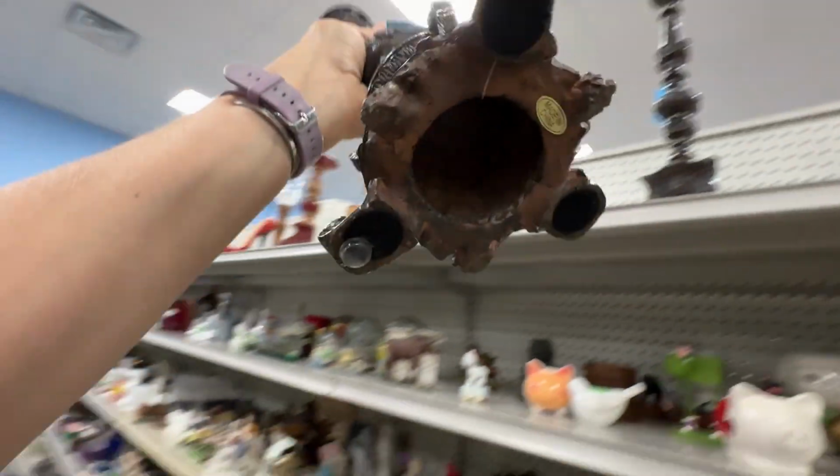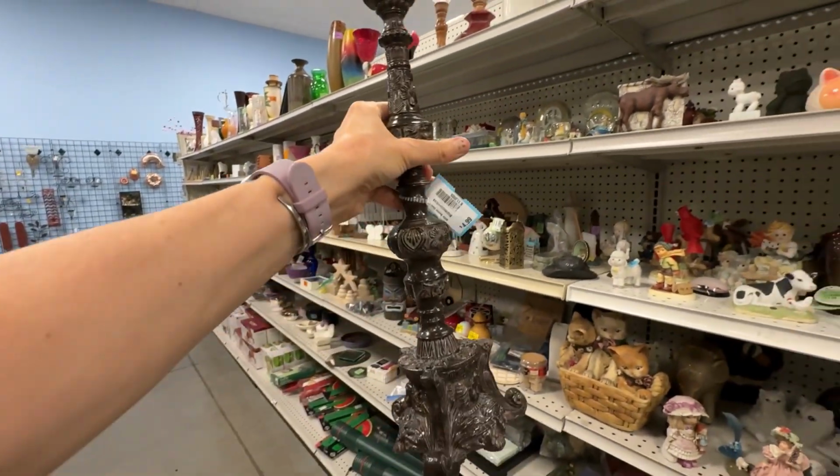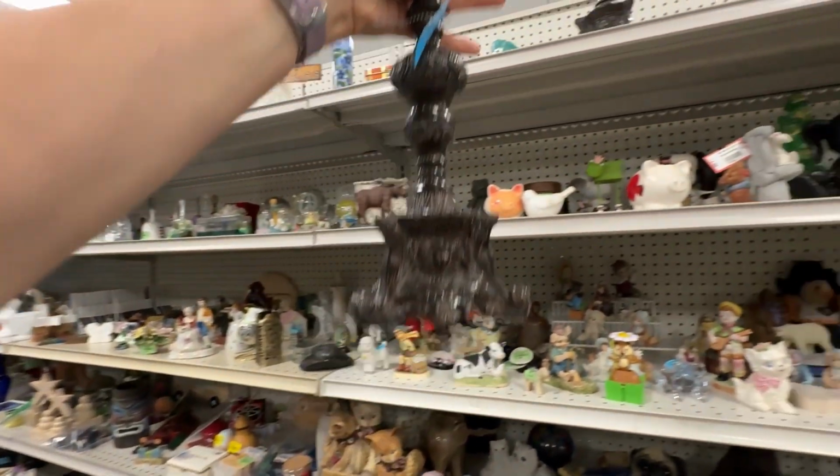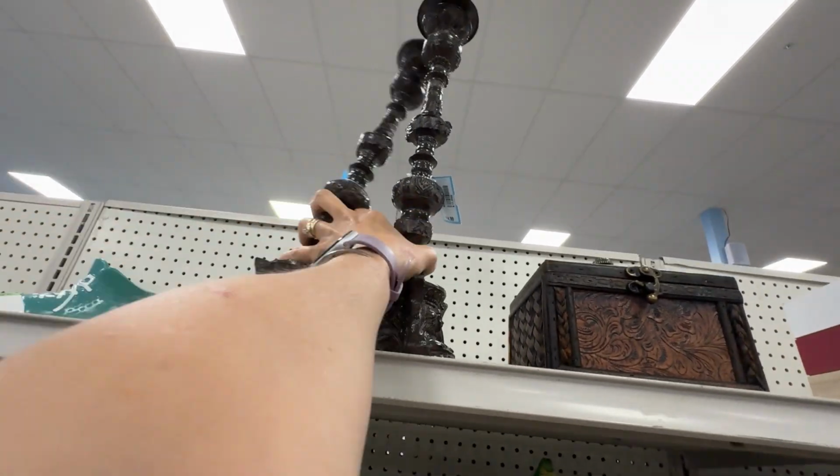I spy some $5 candlesticks that could be awesome. I gave these gals a paint job using the Prima Metallic Champagne. Tell me, what do you think?